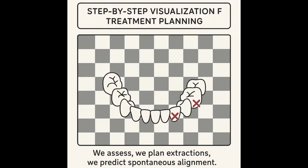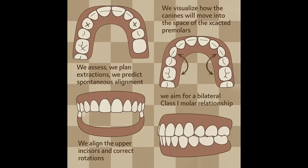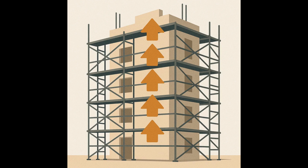Step-by-step visualization of treatment planning. Imagine the process like a chessboard. First, the lower arch. We assess, we plan extractions, we predict spontaneous alignment. Next, the upper arch. We visualize how the canines will move into the space of the extracted premolars. Then, we align the upper incisors and correct rotations. Finally, we aim for a bilateral class 1 molar relationship. The sequence is logical and layered. Each step supports the next, like scaffolding on a building under construction.